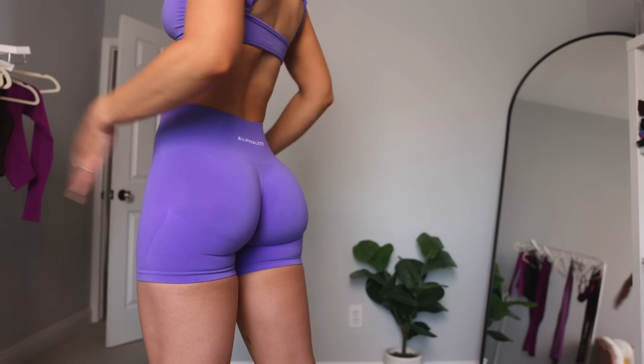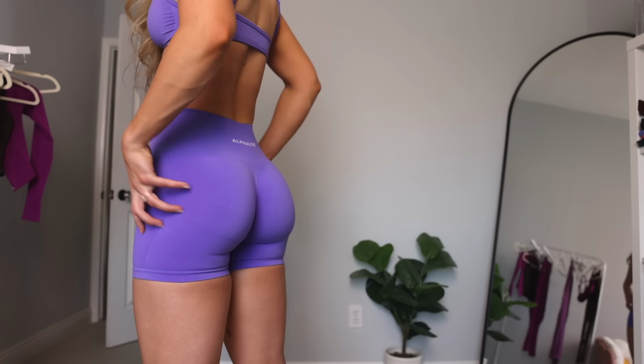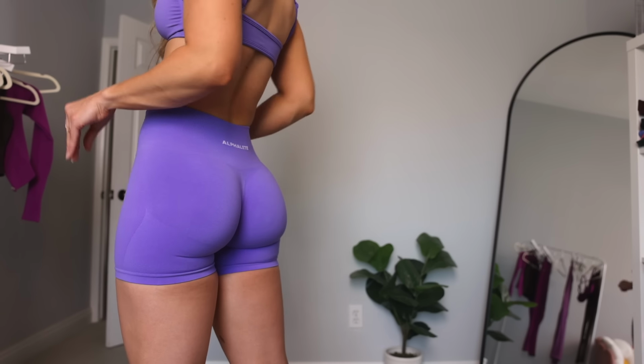I feel like these are definitely a high on the booty scale. I am getting some lift. I am getting a little bit of thigh squishing. I kind of need that for a little bit of lift. Not getting a ton of lift in this color, but I'd rather have it be like this than be too tight overall. I like that this color has more stretch over the glutes, so it doesn't squish them down there.